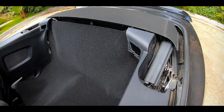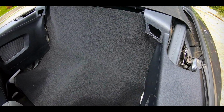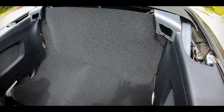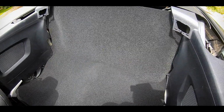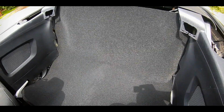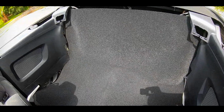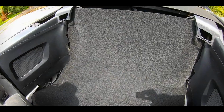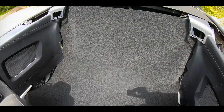And as we take a look inside the Mustang, I actually deleted the rear seats and made my own custom seat delete for it. Deleting the rear seats will make your Mustang roughly 30 pounds lighter. I've looked everywhere online for a convertible S550 rear seat delete kit, and I couldn't find one for the life of me. So if anyone watching could find one, please link it in the comments below for others attempting to find one, because I couldn't find one.